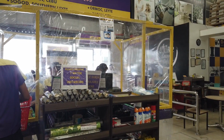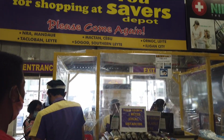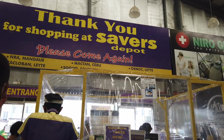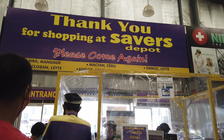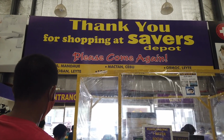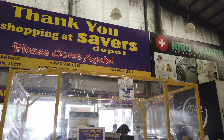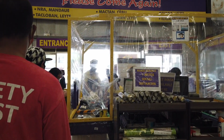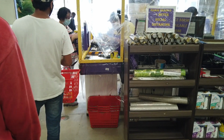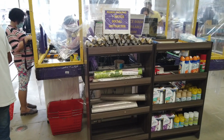This is how they enclose their cashier booth here in Savers Home Depot. They're the only one that's open near us, and you can see their branches there: Southern Leyte, Ormoc Leyte, Iligan City, Tacloban Leyte, and Mandaue is their main one. So they're only in Cebu, Leyte and Iligan City. We have to observe social distancing, of course, and everyone has to wear a mask.